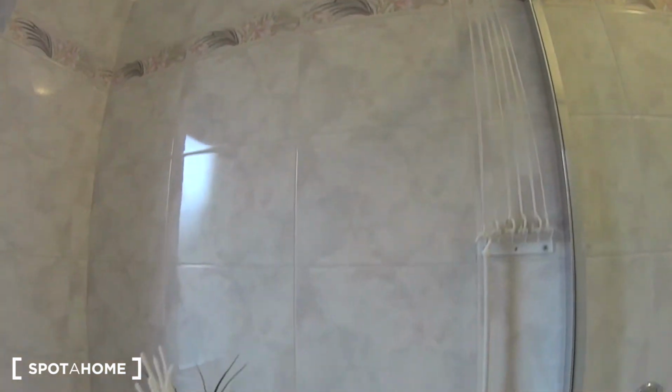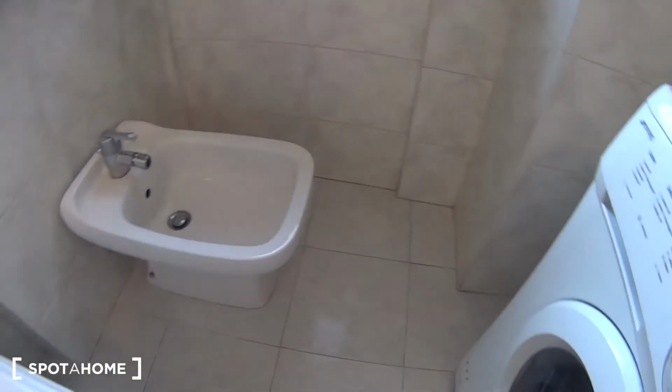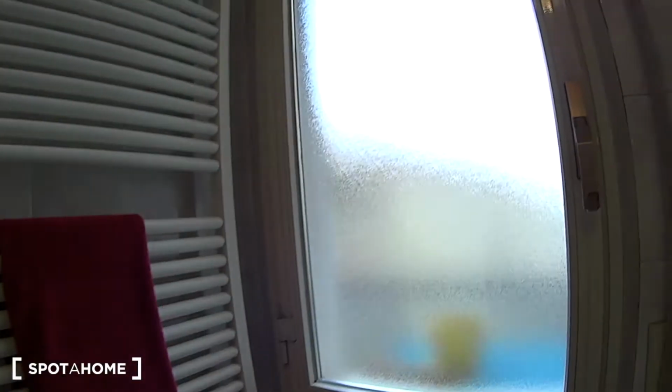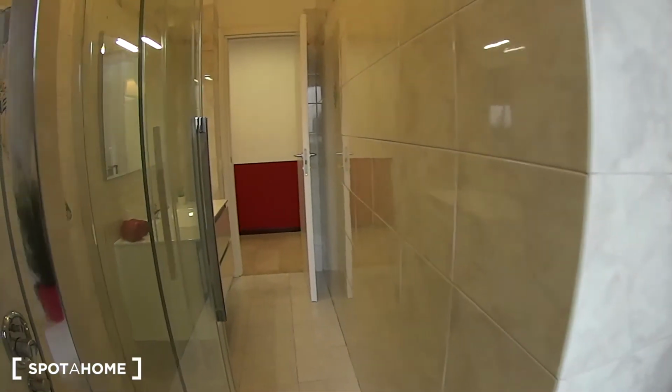Up there on the top you can notice we have some strings to hang your clothing to dry after washing them in the washing machine, which is just down here. And we do have also the toilet, the bathroom bidet, the heating unit, and this semi-obscure window which is just facing the balcony where we were just before.